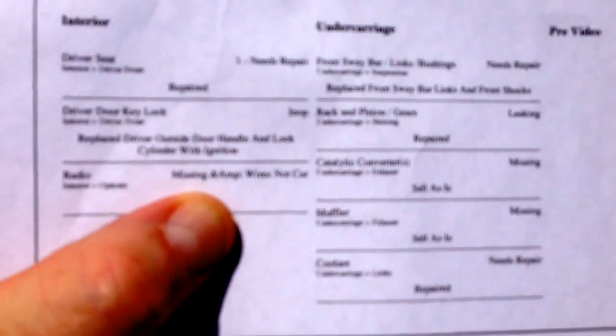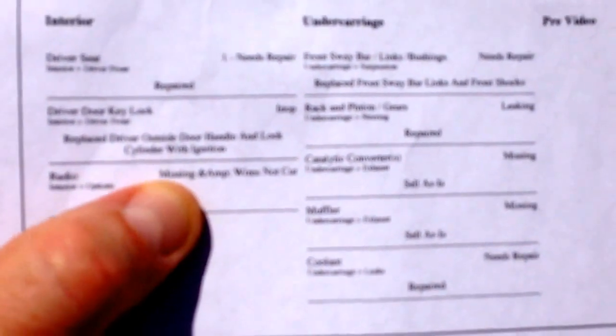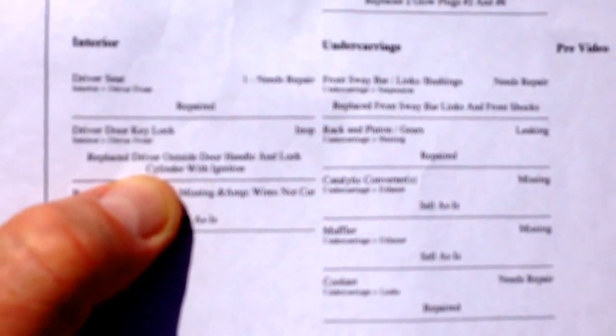We replaced the front sway bar links and front shocks. It had O-rings replaced in the steering rack with new gear oil. We found that the catalytic converter has been removed along with the muffler, and it has an EGR delete.